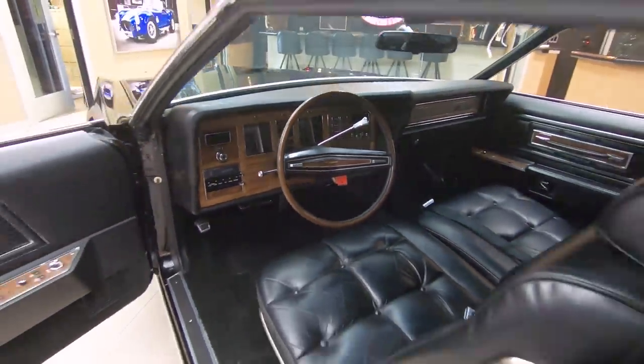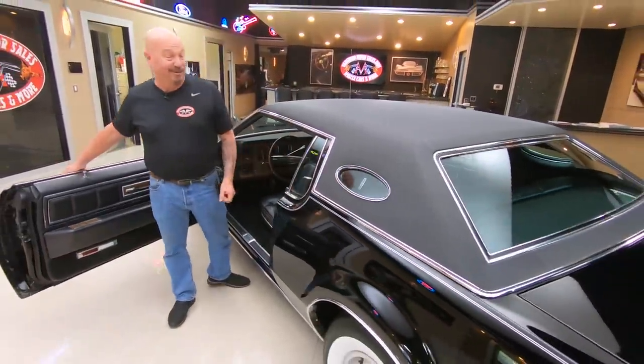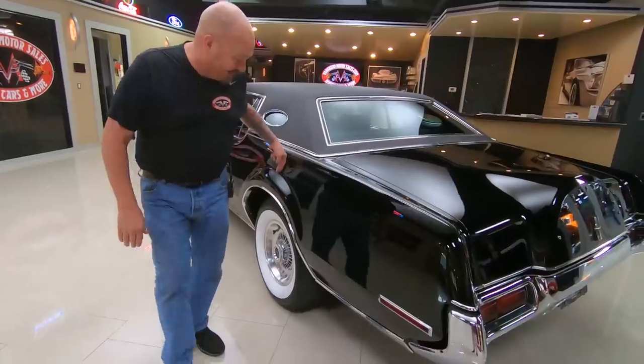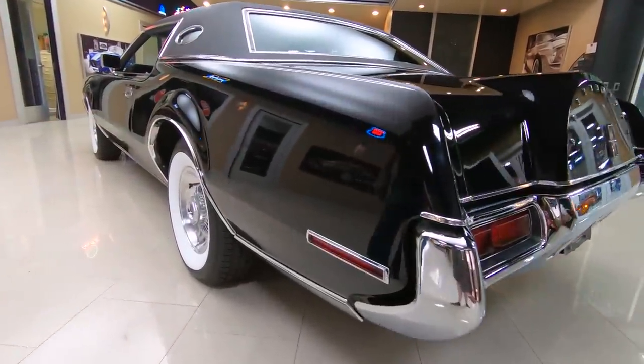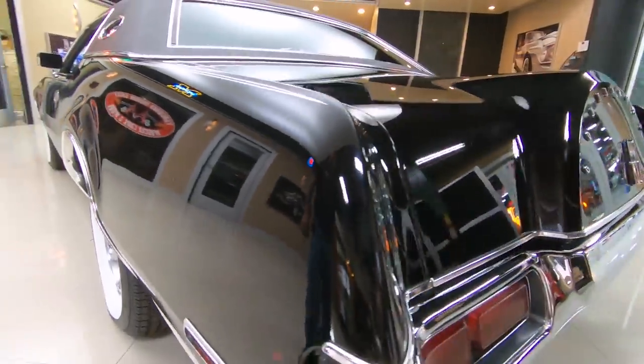This thing is absolutely gorgeous, guys. I can't wait to get out and drive this one. I haven't driven it yet, and we're gonna drive it here in a little bit, so stick with us. Slick as can be, look at those reflections in that beautiful black paint. I mean, this thing's ready to go, guys. It looks like a brand new car.